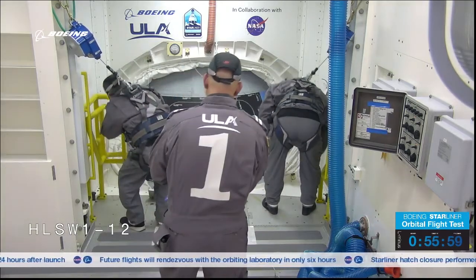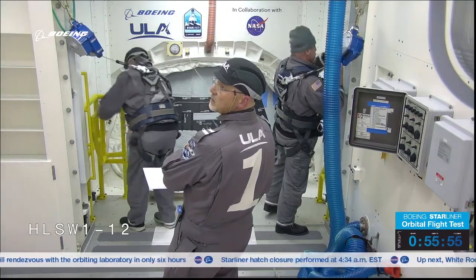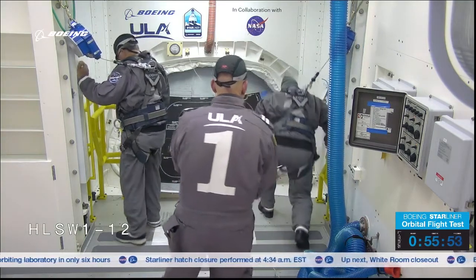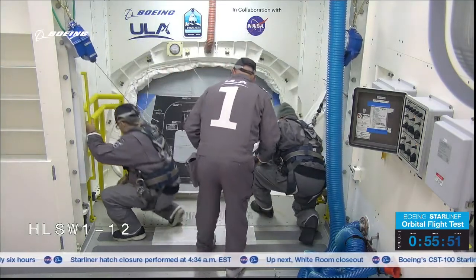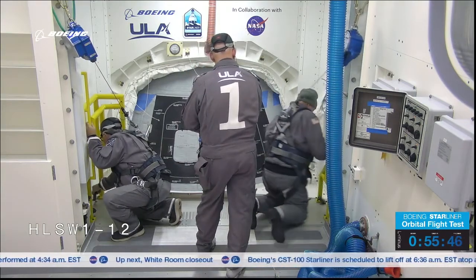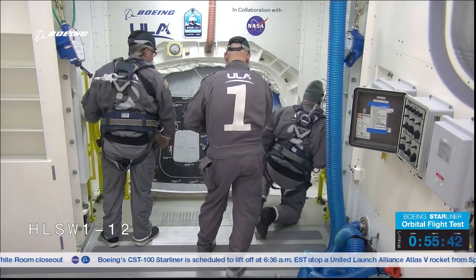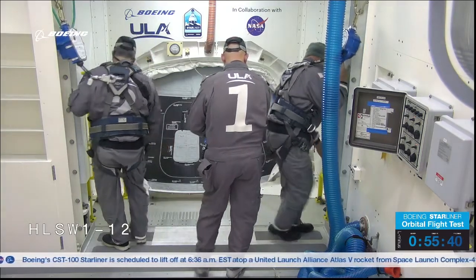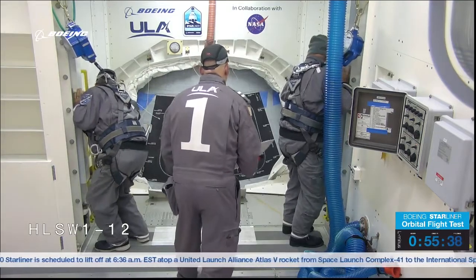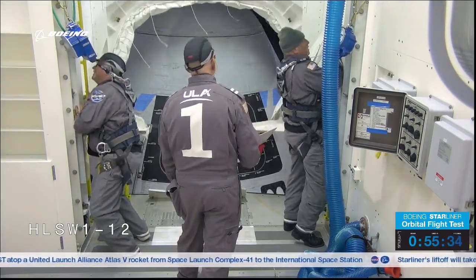And this pad team and the views that we're seeing here in the white room are really just a hallmark of human spaceflight. Having people and being able to load people and cargo at the last minute is going to be really essential for our crewed flights later on. And OFT, this orbital flight test that we do, does not have crew on it, but we're really practicing like we would to make sure that we are safe and we're ready when we do have crew on board next time. So let's take a little bit closer look at that pad team.